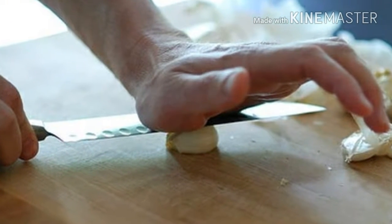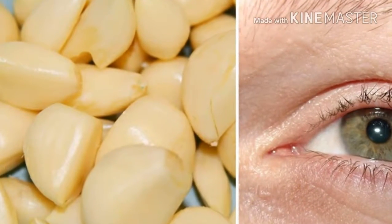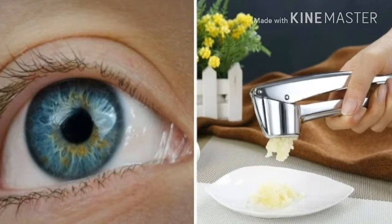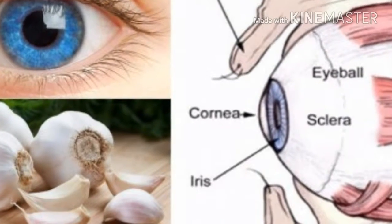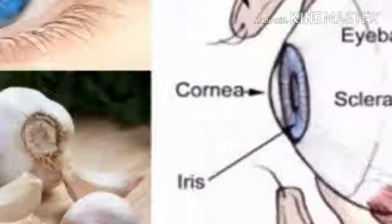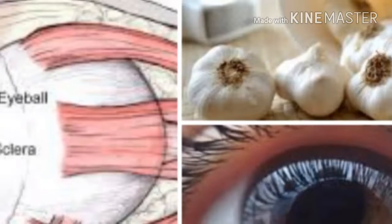We can easily say that garlic is one of the healthiest foods on the planet. Yes, you can use this food to treat and prevent many health problems including bad eyesight. Here's what you need to know. A recent study conducted by a group of experts at the Harvard Medical School involved thorough analysis of the diet and health condition of over 800 patients. Some of the participants were diagnosed with age-related macular degeneration, while others did not have such problems.